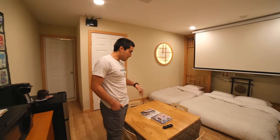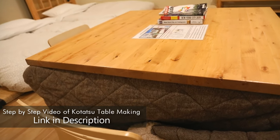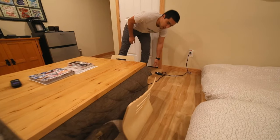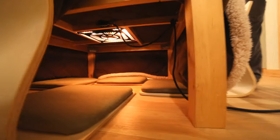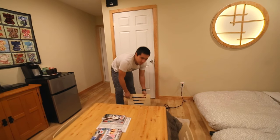What else? We built this home kotatsu table, which is a heated Japanese table. I built it. I found an old table in the garbage and I took it down to size, I shortened it, and I installed a heating unit underneath, which powers on here. And if I show you underneath, you can actually see the heater lamp on there, heating the unit. So that's nice and cozy in there, and you have these Japanese style seating. So it's a nice card table, place to play board games and just enjoy.